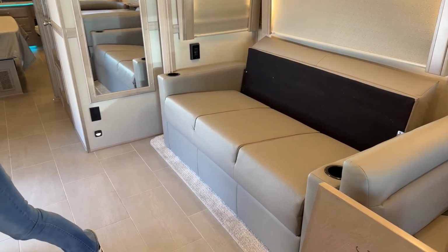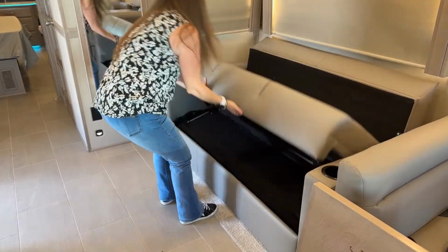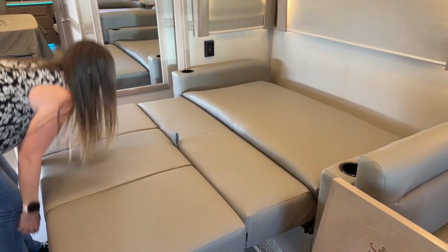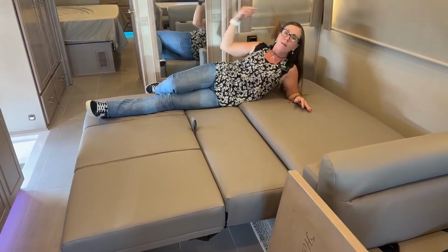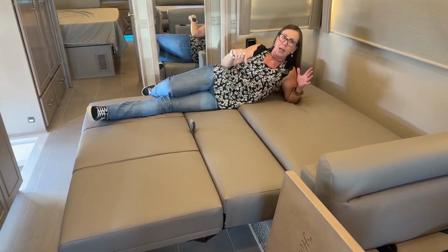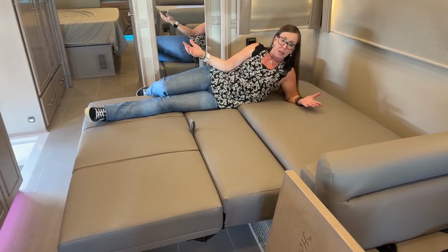All right, so these fit perfectly on that countertop, by the way. And then my favorite bed of all time. I love this bed. So I had this in my 2020 Renegade Verona. This is so comfy. If anyone wants to challenge me on this, I promise you one thing. This has got way more cushion than my hide-a-bed does, because I've got a full-size hide-a-bed.